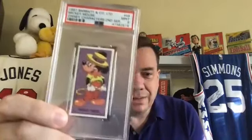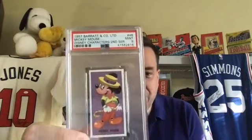And a little bit more modern, but still pretty old card. Got a 1957 Baird & Company Mickey Mouse, PSA 9. Check that one out. I actually have a whole set of these, graded some of the big ones. So just a couple of favorites from my collection.